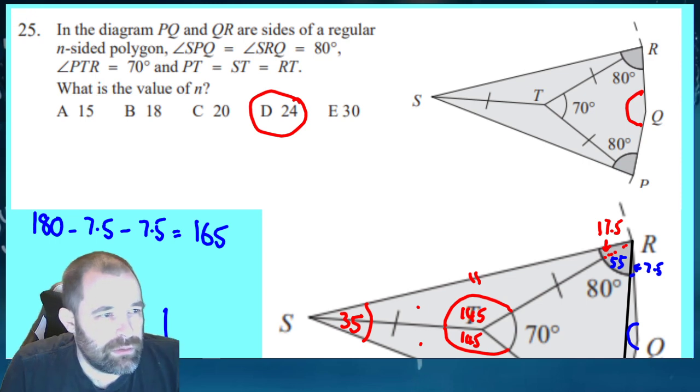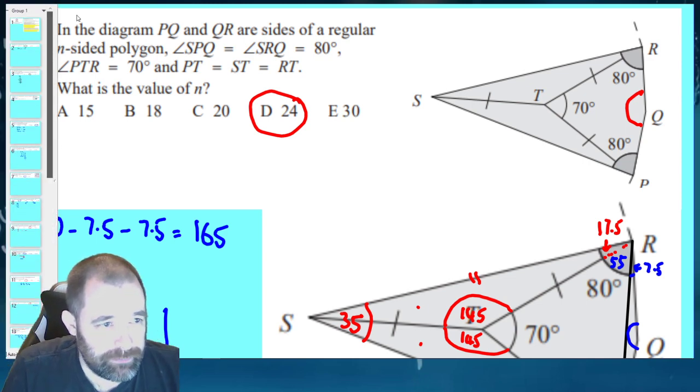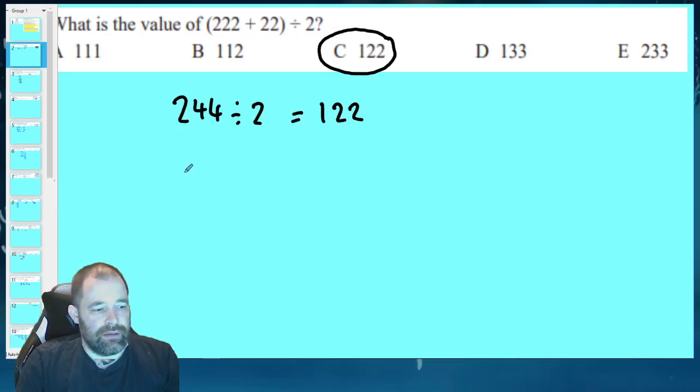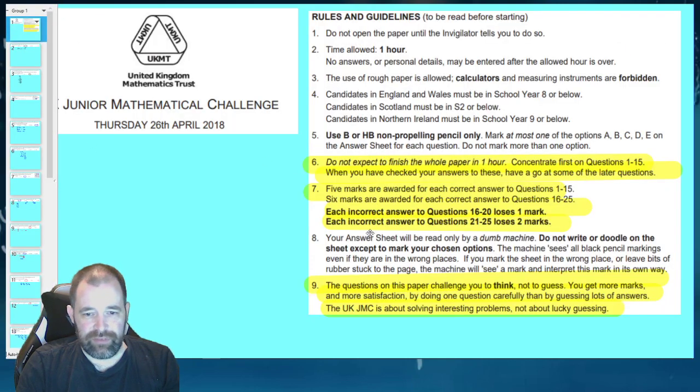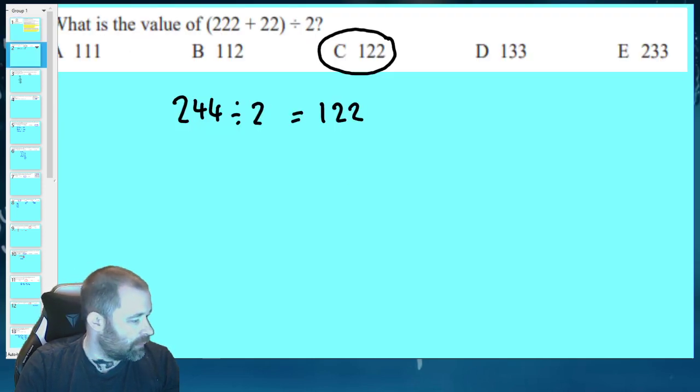Anyway, I'm going to go back to the front and mark it. We're going to mark what we've done. So we go back all the way to the start. And remember, if you're marking this yourself, I will tell you at what point you start to lose marks. So basically, the first 15 will get you 5 points. The next 10 will get you 6, but will lose you marks if you're wrong.